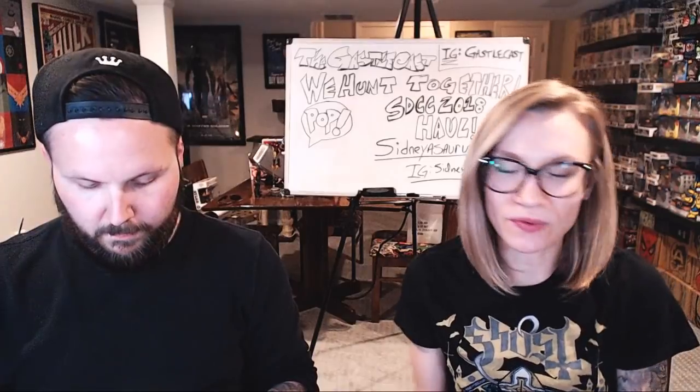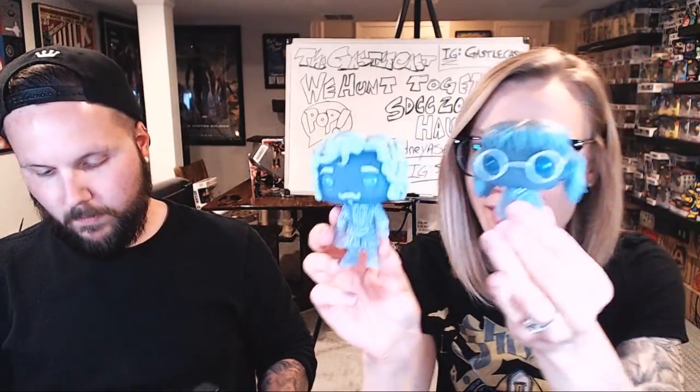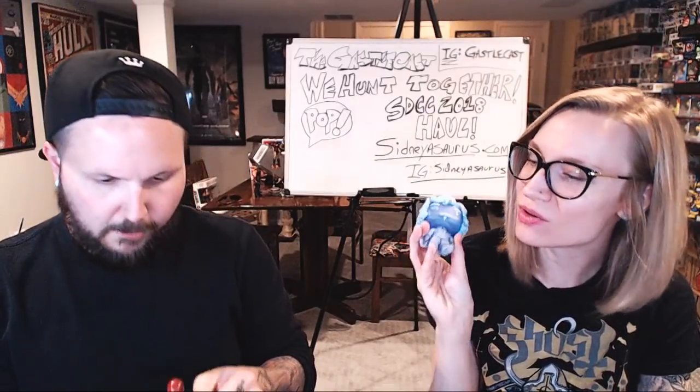Of course, I've been waiting for the Harry Potter pops forever, but I'm going to go with the Nearly Headless Nick because they look so much alike with the ghostly, translucent blue and the fact that they're ghosts, but the head just does it for me. How much cooler could that get? I don't think it could get any better. You absolutely love it. You can't get enough of it, right, Heather? I am so happy I was able to get this guy today. You guys have no idea.